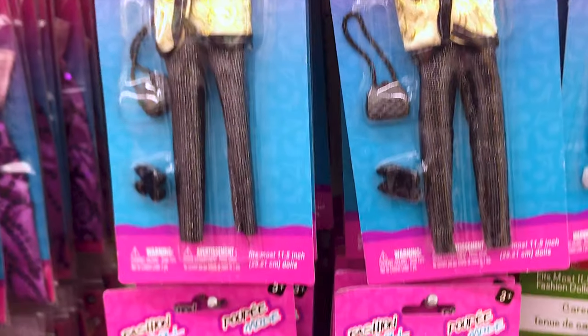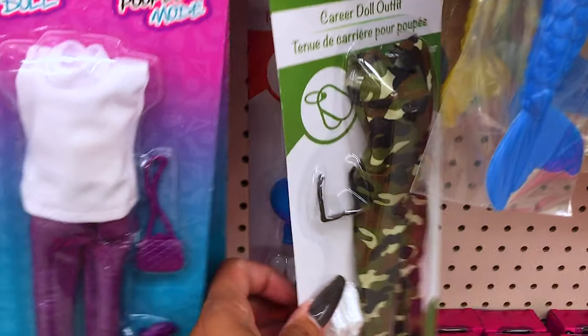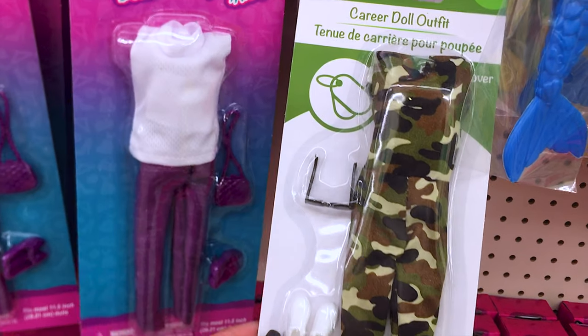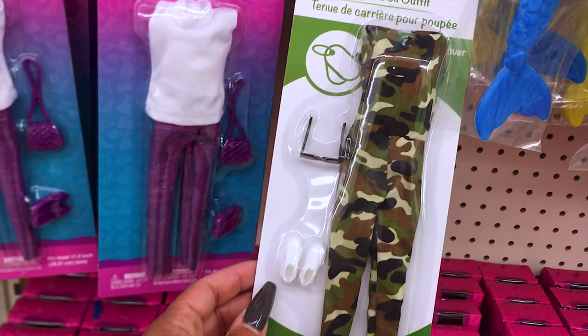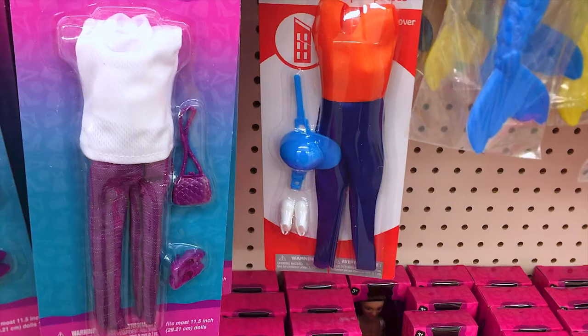I really wish they had this stuff around when I was a kid. There wasn't any Dollar Tree. But if Barbie is into the army, then she's got herself a career doll outfit. I thought this was pretty cool as it's a one-piece romper. Barbie's definitely going to be MIA in this. Or if she wants, she can go ahead and play a little bit of sports in this baseball romper.